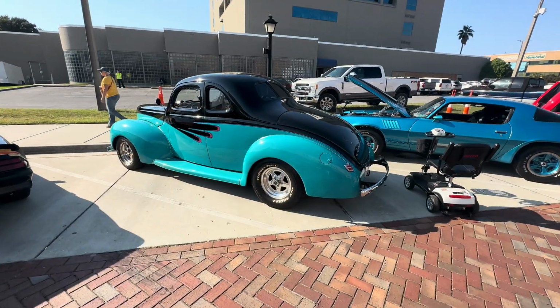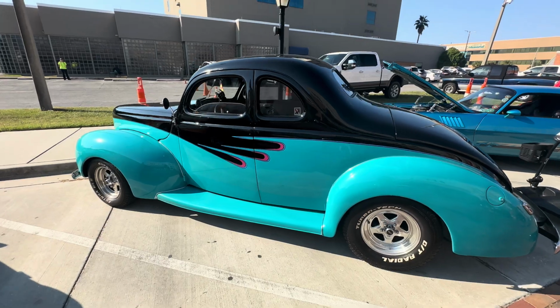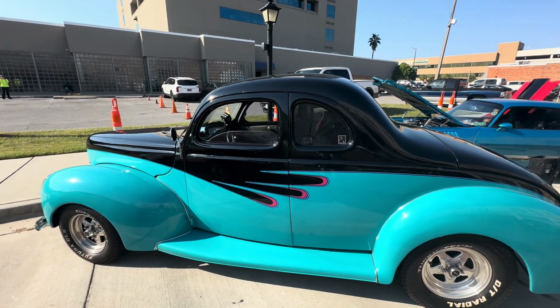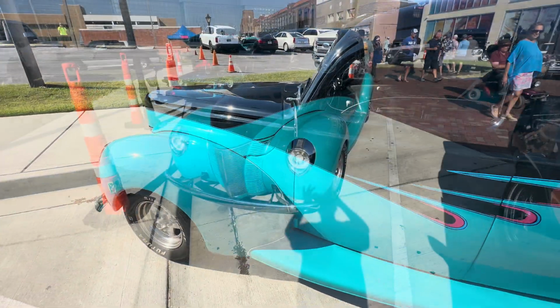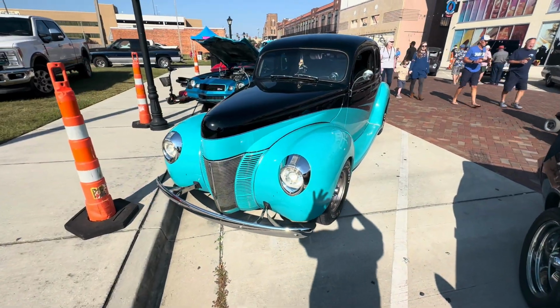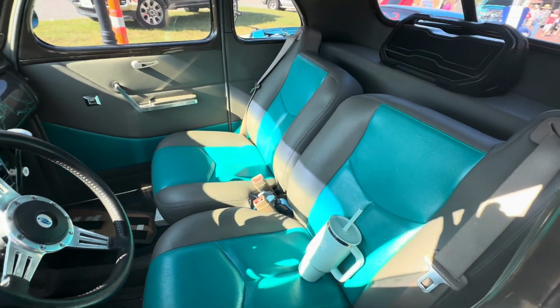Oh wow, check out the paint on this one. I think it's a 40 Ford. It's black and blue, and it got those little pink insets there. Yeah, that's nice right there. Got gray and blue interior in here.